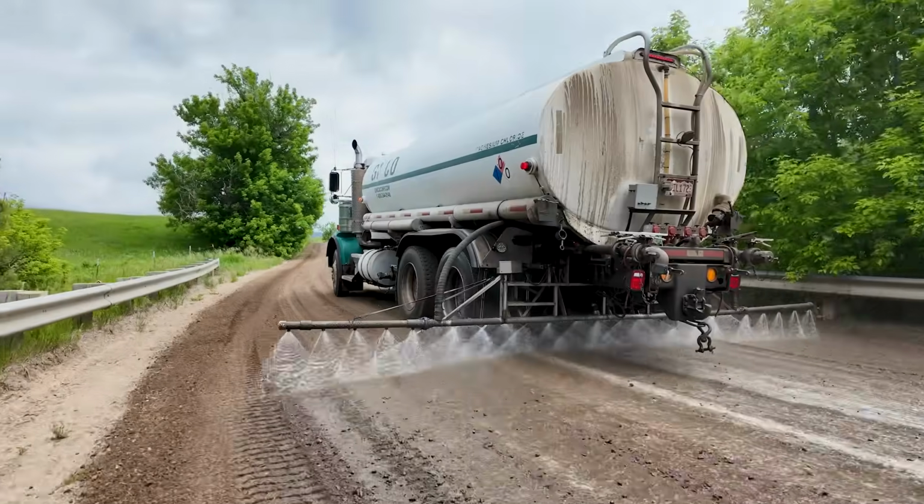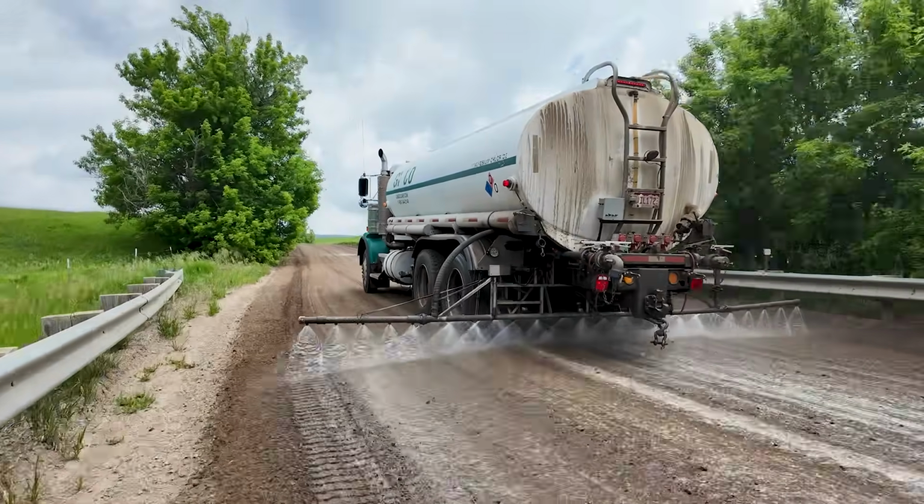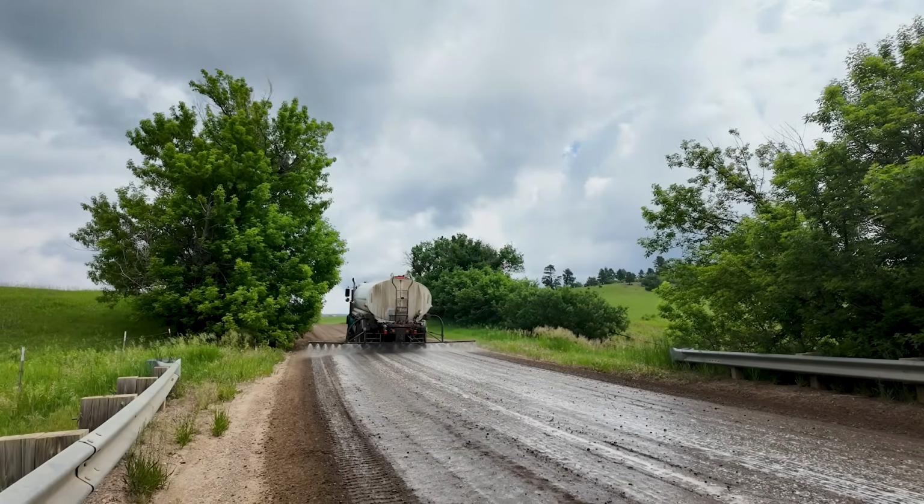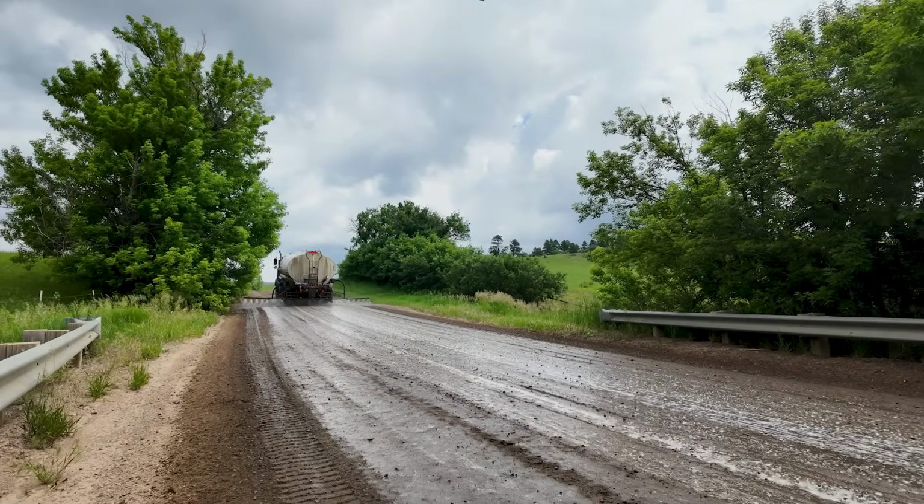And then when do you truck in additional gravel to lay down on the surface? Well, once it's mag chloride, magged we call it, once that's done, we don't put anything on it.